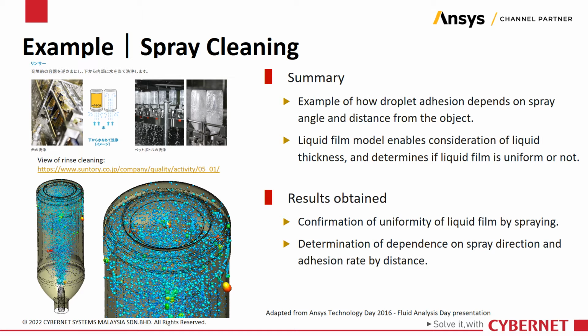Next one is an example of spray cleaning. Cleaning is another way to prevent COVID-19 infection. This case study simulates the cleaning of a rinser. The analysis shows how cleaning liquid is sprayed up from the bottom to clean the inside of the rinser.